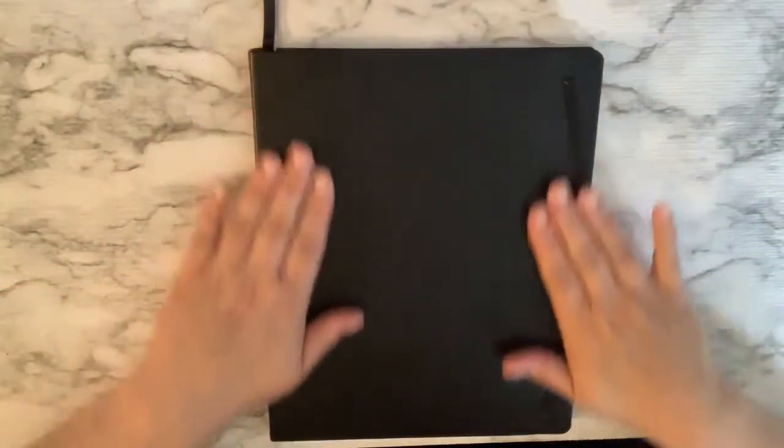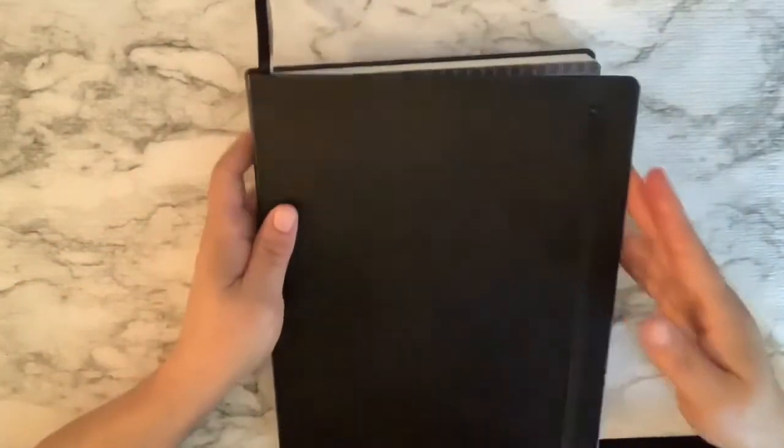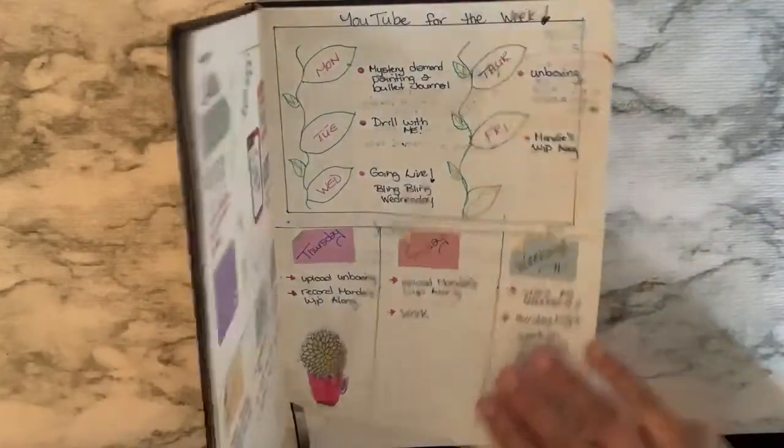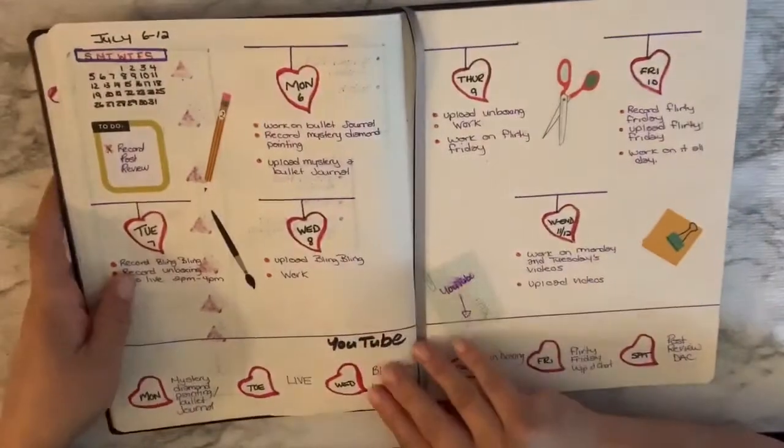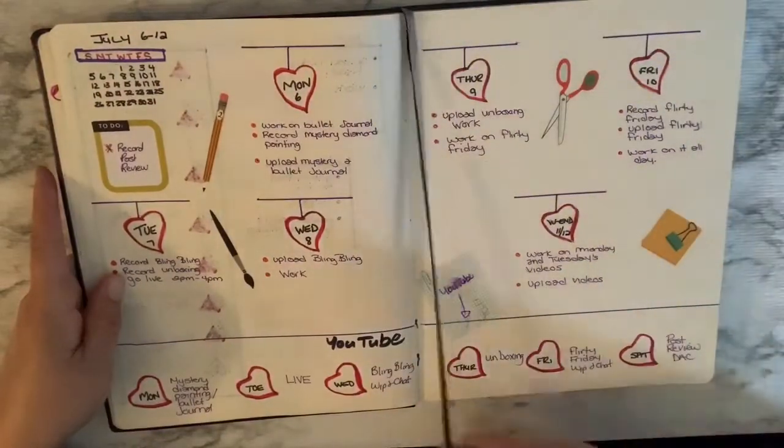I'm back and here's my bullet journal. I don't know if I have this upside down. I think I do. Here's my bullet journal. I should decorate this with stickers, but I need to get more stickers. So this is what I created this week.